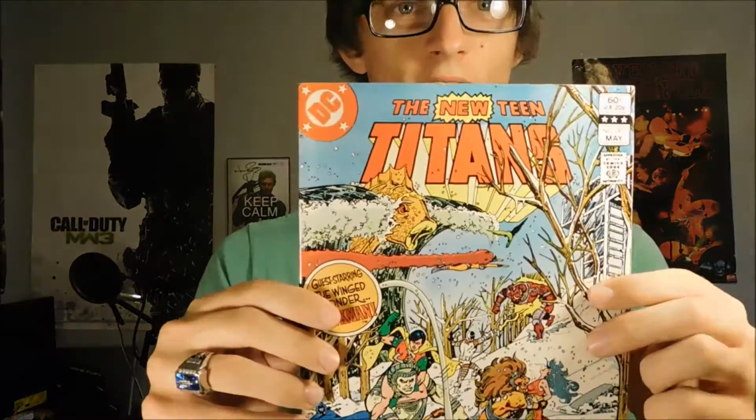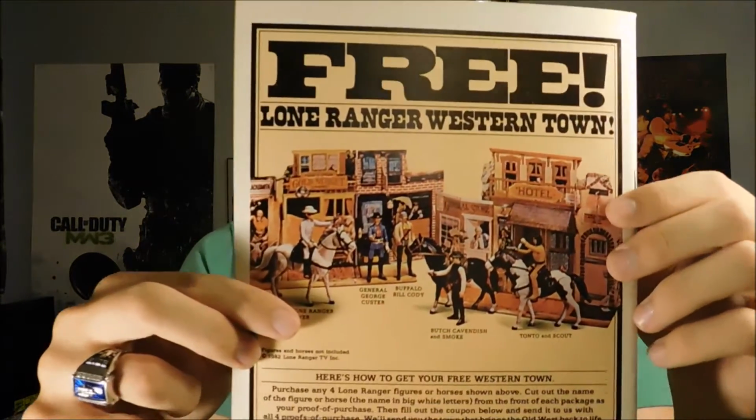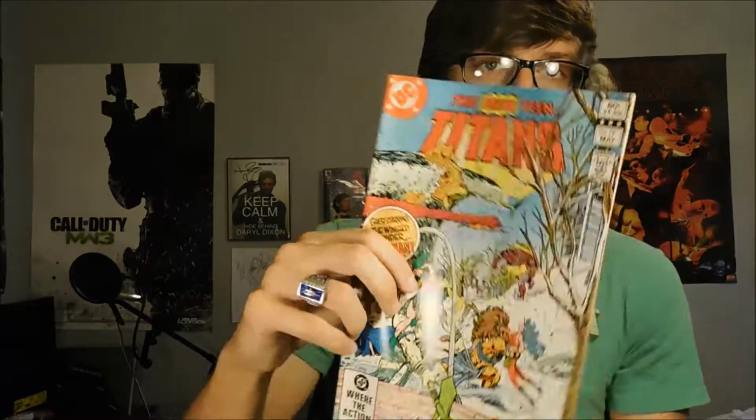And here we have number 19. As you can see right there, and here's an advertisement for a free Lone Ranger Western Town playset. That's pretty cool. I wouldn't want it personally. And I'm actually not much of a DC Comics fan. I just like the Teen Titans. I grew up with it, so. Nothing really wrong with this one, though. Right here is a little bent on this side. So a little bent, probably from just reading when kids read it. But it's looking pretty nice on the inside too.